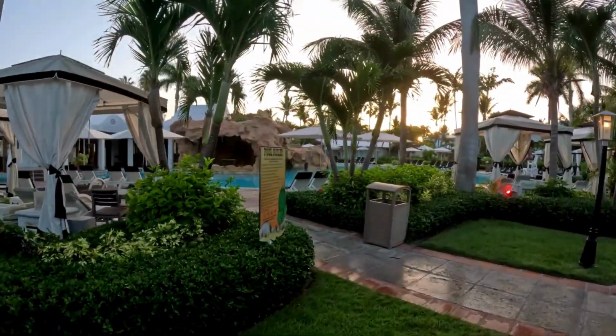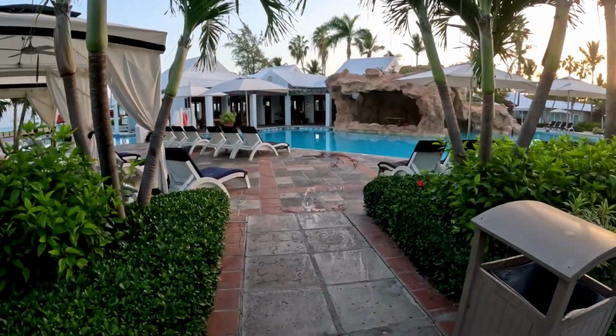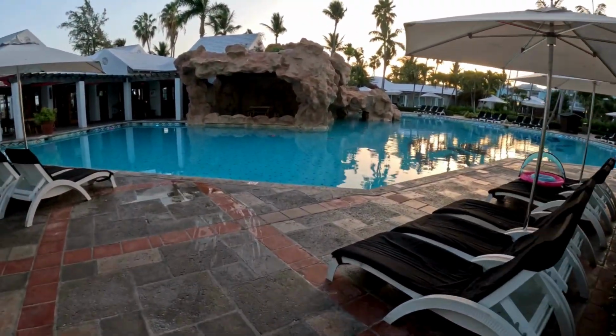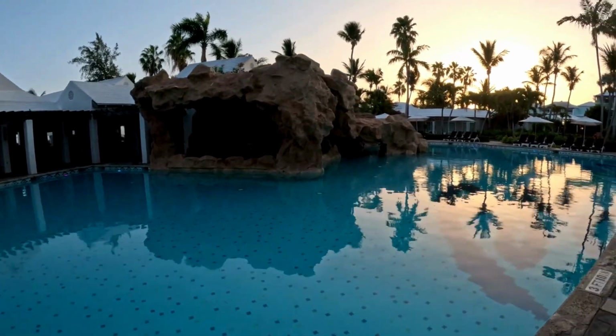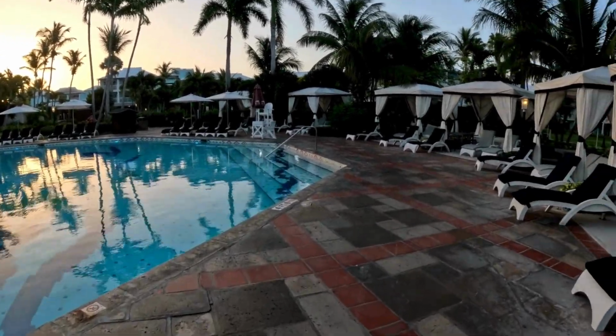This is all still part of the Caribbean village. These chairs get taken up really early in the morning. Waterfalls come down here. I'm surprised there's not towels on these chairs yet.